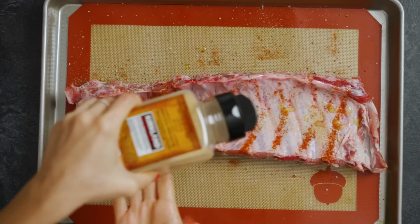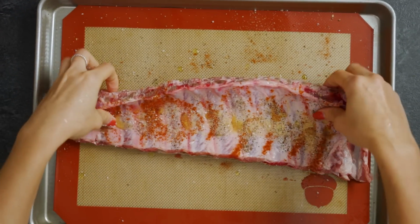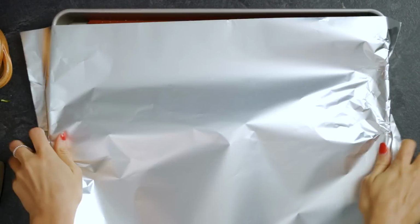We actually never make ribs at our house. We eat them at my parents' all the time. But this was a really nice treat and it definitely hit the spot on a cool rainy day.